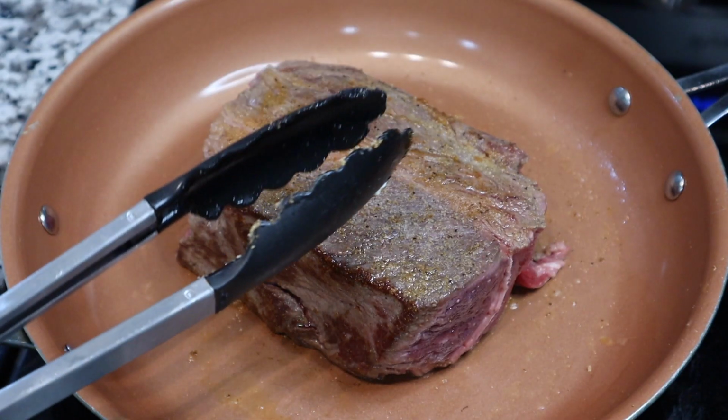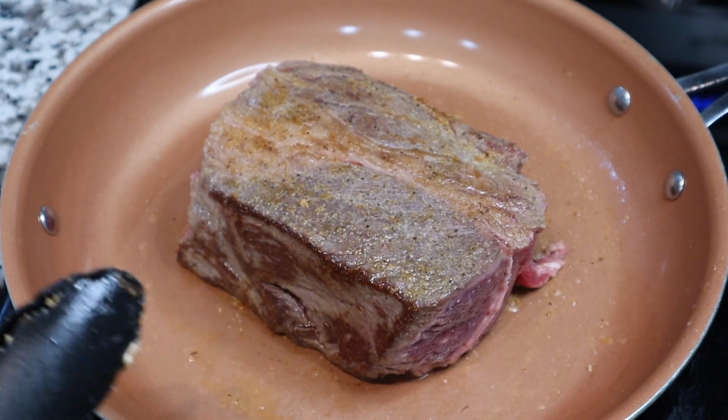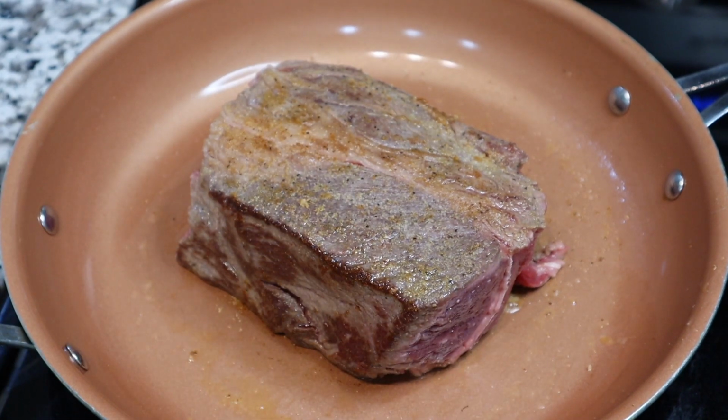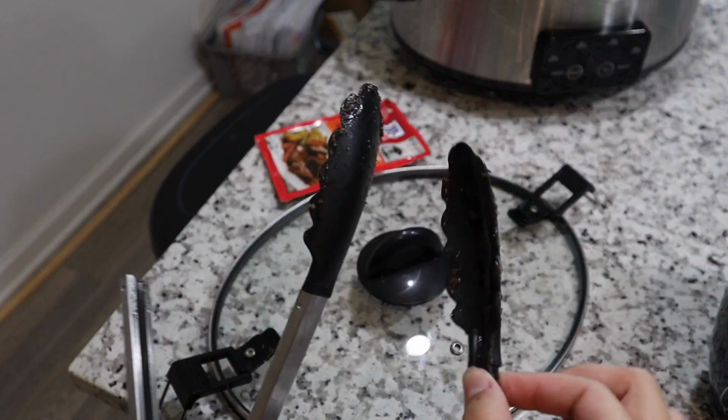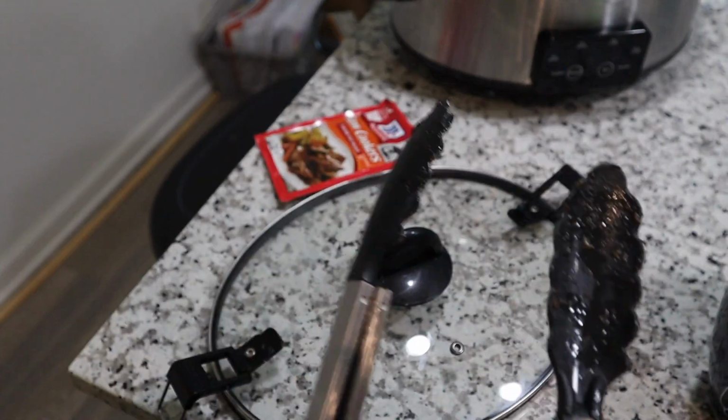Alright, and then I basically can continue just searing each side for a few minutes, and then I'll meet you back when I'm done. So that chuck roast was so heavy and big that it broke my tongs, so I need new tongs now. That's fine.